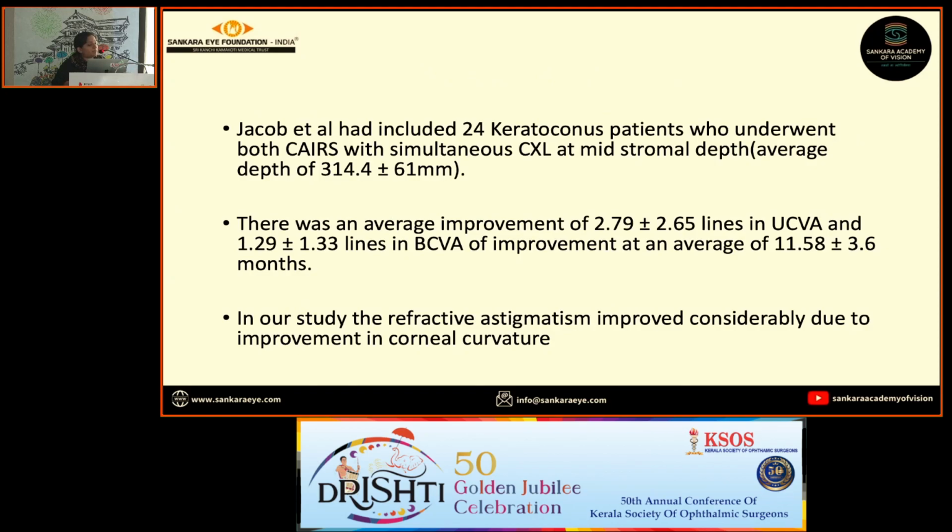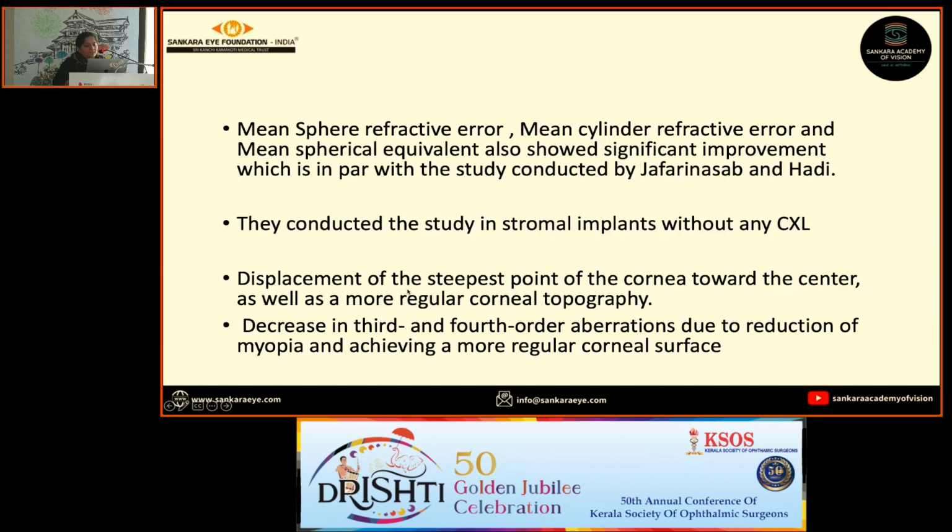A similar study was done by Jacob et al., where they included 24 eyes of keratoconus, CAIRS with cross-linking. They found that the stromal depth is around 314. Their average improvement was 2.79 lines in uncorrected and 1.29 lines in best-corrected visual acuity. A study was conducted by Jafari Nasab et al. and Hadi et al., and they also found that the refractive error improved with the stromal implants.